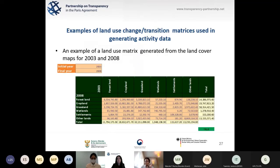Now, there is another example here of a land use transition matrix. Here, as you can see, they overlaid the 2003 and 2008 land cover map, again in accordance with the IPCC land use categories there. The way you read this, for example, you start from the beginning to the end, initial to the end. So our initial year here is 2003, our final year is 2008. So if you want to read that matrix, you know that in 2003 it was forest land, and in 2008 it was forest land. So you see here, I don't know if you can see my cursor, this is forest land remaining forest land.